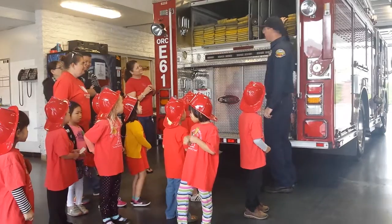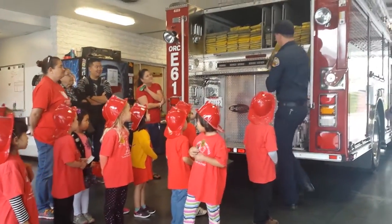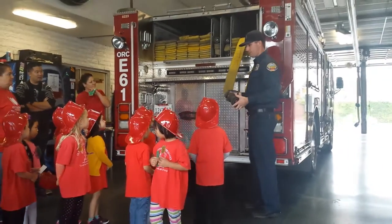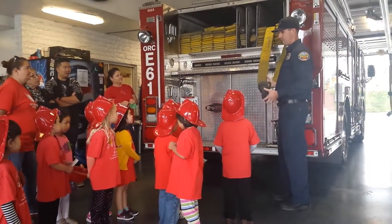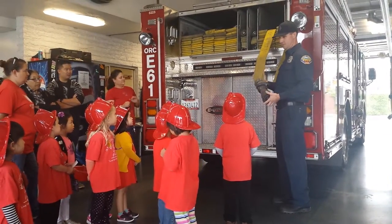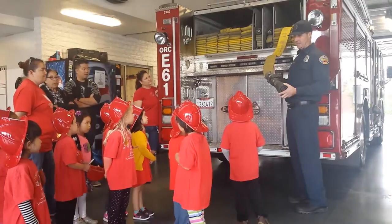That is, yeah. It's fire hose. So we have this big nozzle on it. When there's a fire, this is where the water comes out of. We hook up to those hydrants on the street. The water goes in this big fire engine, and it pumps out these hoses. It pumps out about 250 gallons per minute.